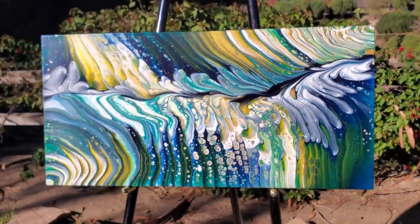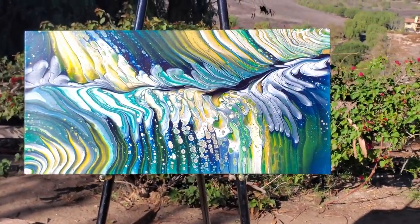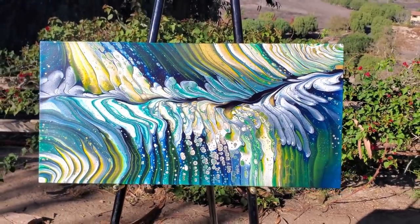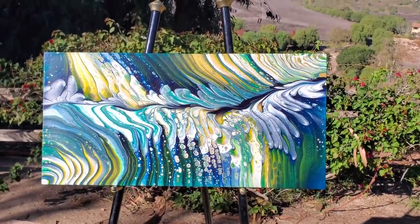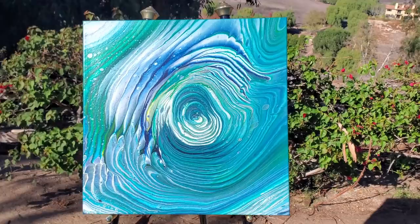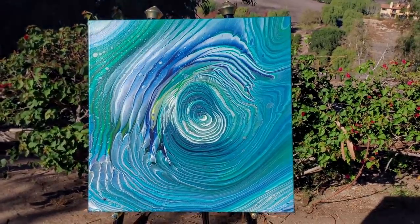So this one was Mood Rings, name inspired by my good friend Gina DeLuca. And I have one more that I wanted to show you. So this one is a 1530 and it's Mood Rings. I'll be right back. Okay, so this was the same colors.